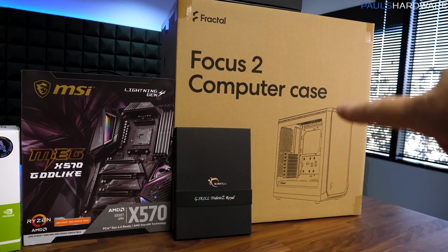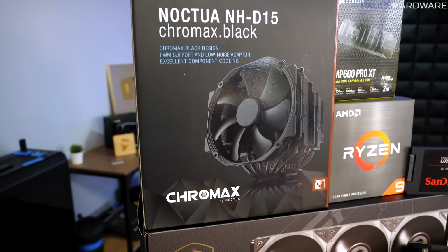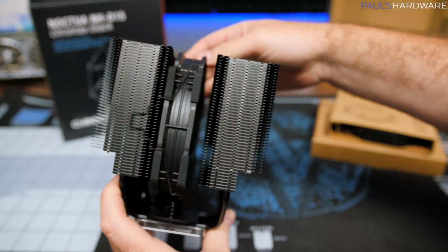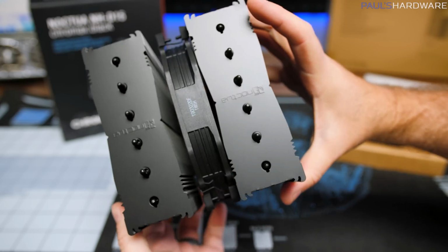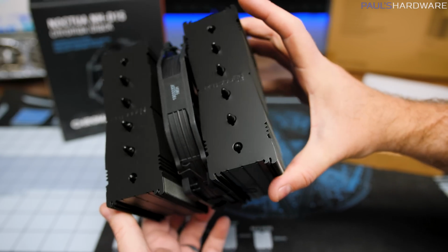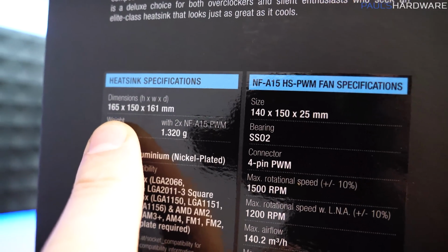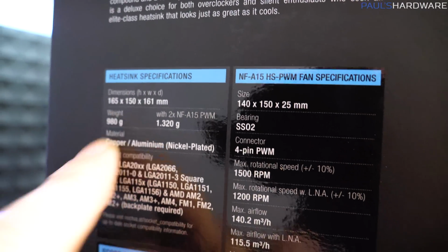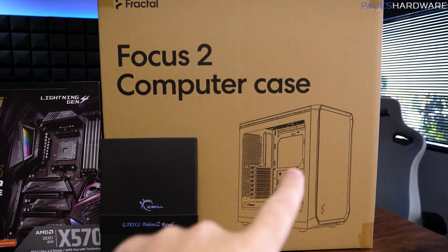It can fit a 360mm radiator in the front as an intake, but then I realized that I also have the Noctua NHD15 Chromax Black, which is a massive tower-style air cooler with very good performance and AM4 compatibility, of course. And believe it or not, the height on this cooler, which is 165mm, is just 5mm shy of what seems to be the max height that this case can support, which says is up to 170.